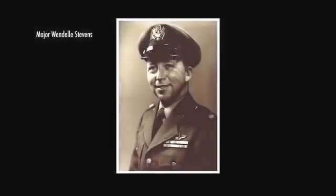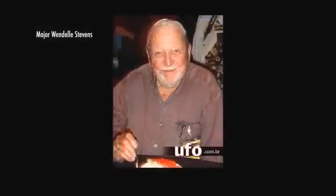One of them had an ongoing correspondence with UFO researcher Wendell Stevens, a retired lieutenant colonel from the Air Force, who'd participated in sort of these UFO chasing exercises up around the Arctic many, many years ago. So Gordon sent a request off to Wendell Stevens saying, we know that you have this big photo archive of all these different UFOs that have been seen over the years.